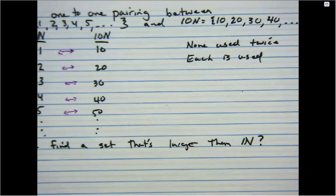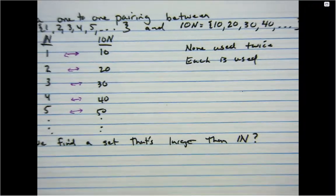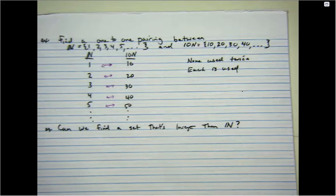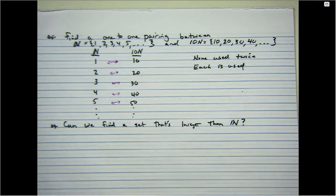So we were looking at sets that look to be smaller than n. Let's see if we can find some sets that are bigger than n. Does anybody have any suggestions of sets that seem like they could be bigger than n that we can work with? Try. What would we try? We'd try and put them in a one-to-one correspondence, right?